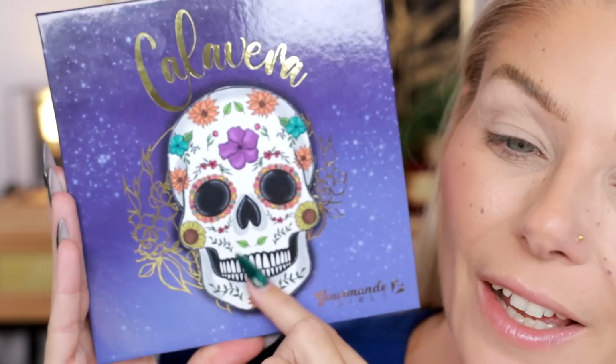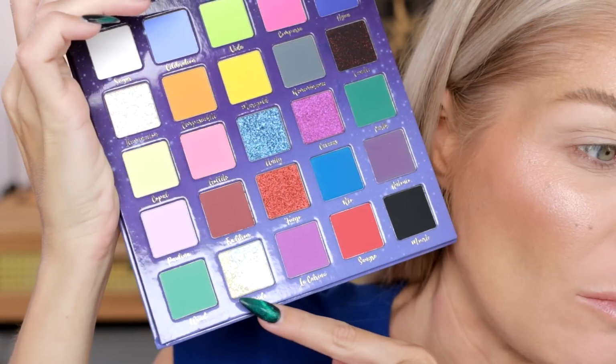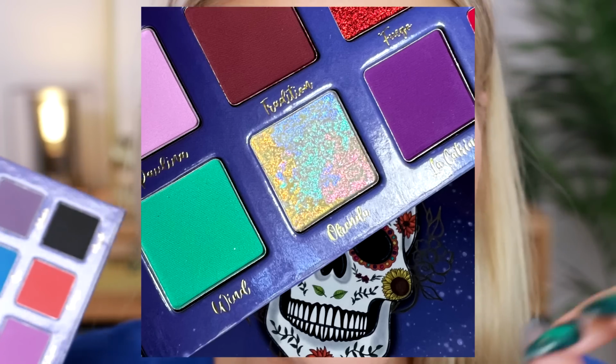For the last palette, I have decided to do the Calavera by Gourmande. I got this palette before I went on my longer vacation, and I haven't been able to play with it properly. And you can see there's this marble shade down here. Let me see if I can show you how this marble shade looks, because I took a picture on Instagram and maybe it shows a little better how this looks.